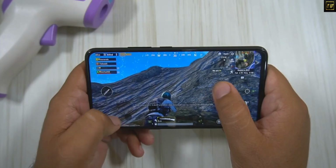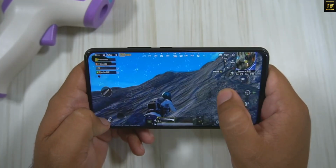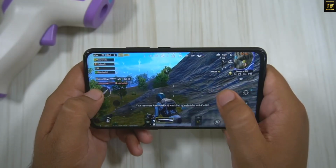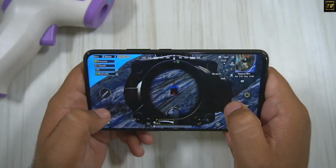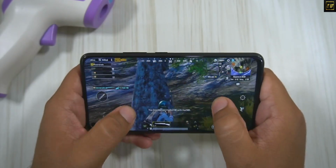Even when I was playing intensive games like Asphalt 9, the story was the same, there were no issues. So overall the gaming experience is really good on this smartphone. Plus the heating is under control. The smartphone maxed out at about 40 to 42 degrees Celsius, which is fantastic in my opinion.